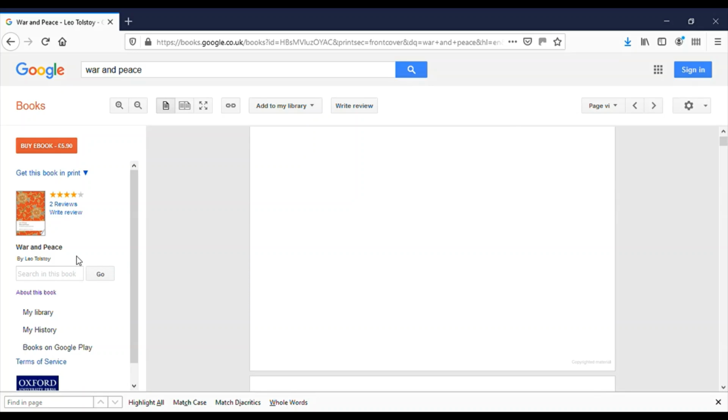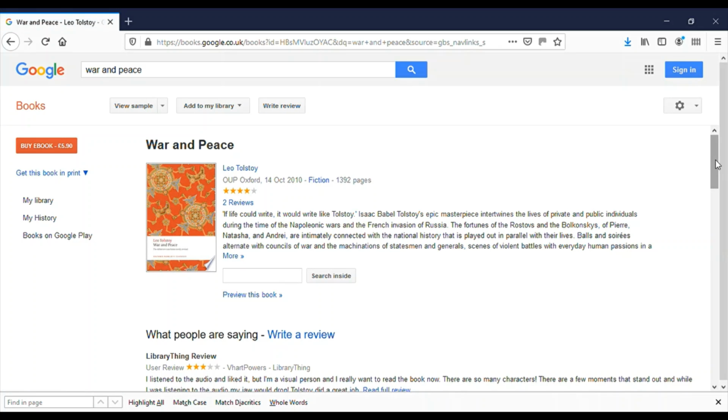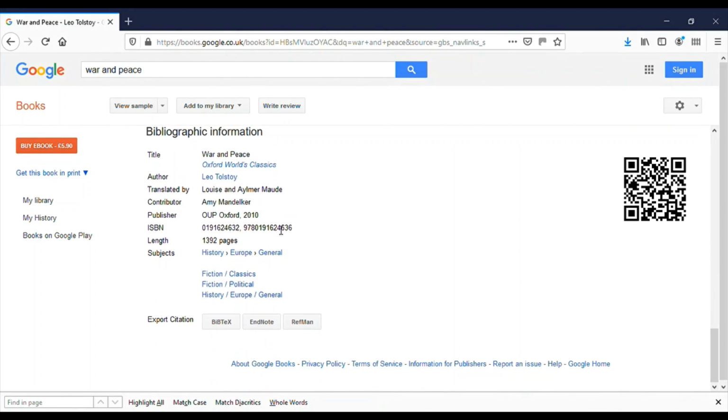So if I click on About this book and scroll to the bottom, up here is the bibliographic information, which includes the publisher, the ISBN, the number of pages in the book. This is useful if you're writing an assignment and want to reference a book. You also have the export citation option, so there's 3 different types of referencing packages that you can export this data into.